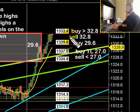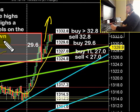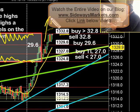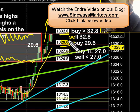On the gold this morning, we didn't just break to the upside here. You can see there's my sideways range, right? There's my high, there's my low. So what we're going to do here is we're going to buy the breakout above 32.8, but we didn't get there right away. What happened was we bounced off the 32.8, we came down, tested the 29.6s, and it looked like this, right? We bought the 29.6, and then, of course, it launched.